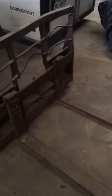Okay, this is the optional set of forks that we have that can go with that skid steer. It has a carriage height of 3 foot 1 inch, a carriage width of 4 foot, and the fork length is 3 foot 6 inches.